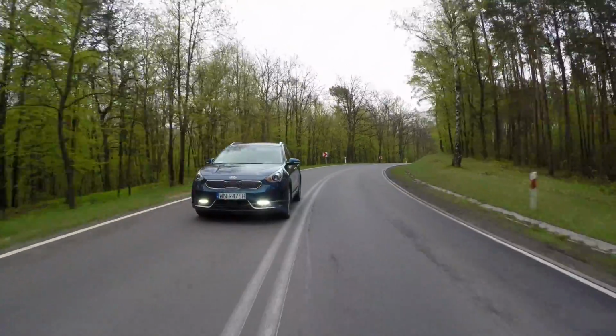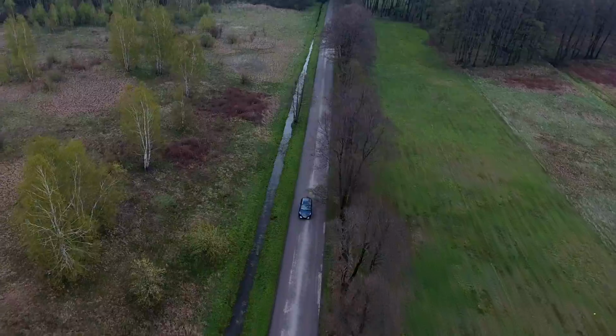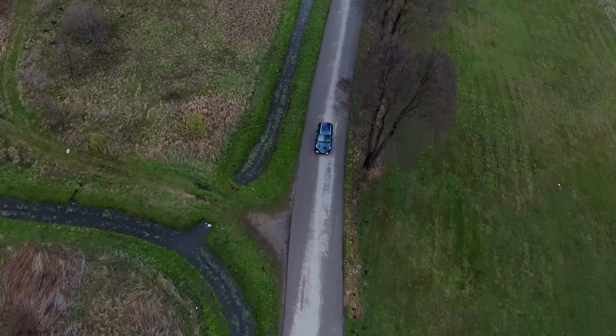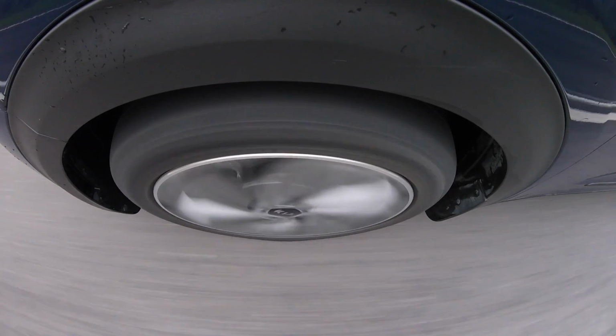Niro does much better lower in the rev band. It will even roll up a hill without petrol engine kicking in. But be careful where you're going to take it. Niro only looks like a crossover, but 163mm ground clearance is nothing to write home about.